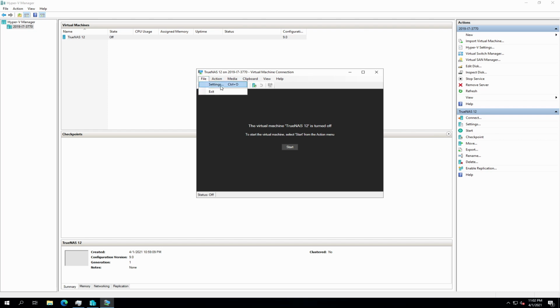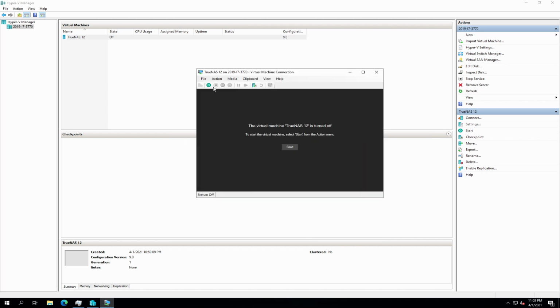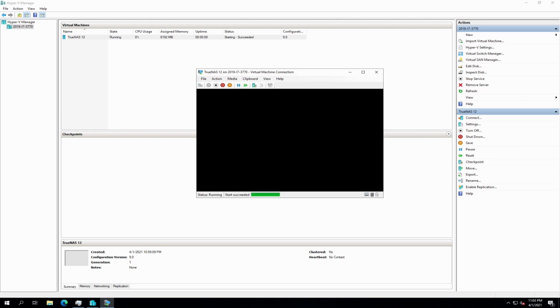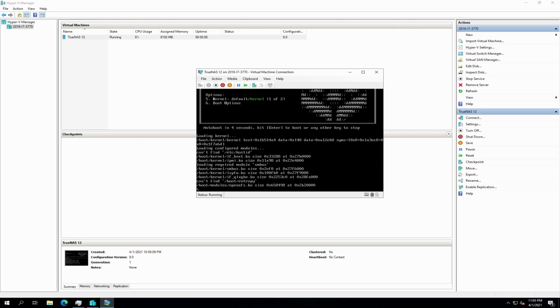So now I'm going to come back to File and Settings, and I'm going to remove that CD-ROM drive. It doesn't need to boot off of that. And then we can go ahead and start the virtual machine. Going to hit enter and let it boot.